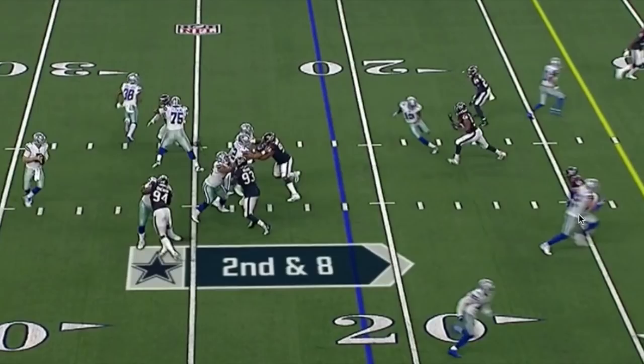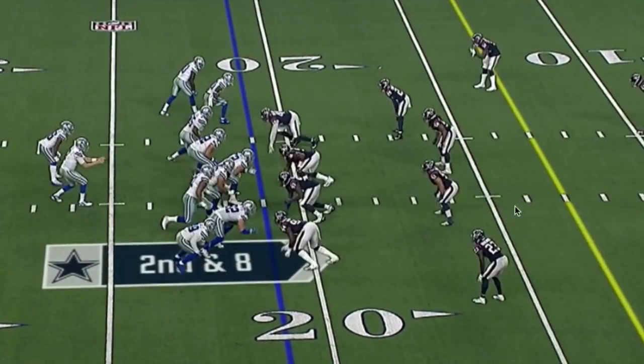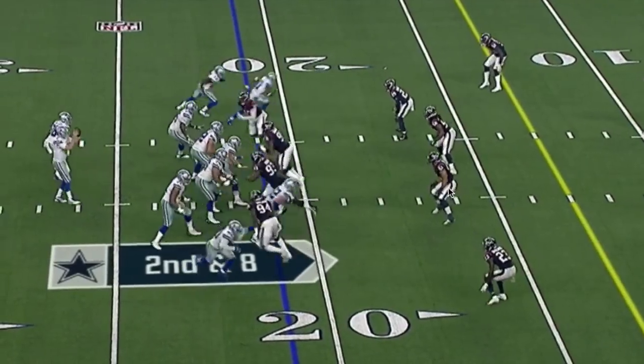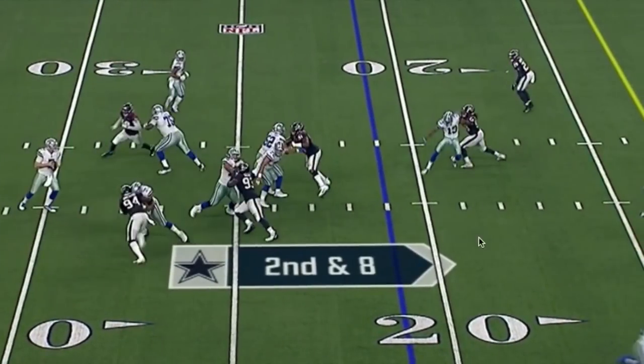Now what's happening is Jason Witten is going to carry that guy just a little bit, right? This linebacker started off here, but Witten is just going to carry him a little bit. And what that's going to do is give us just enough space down bottom.